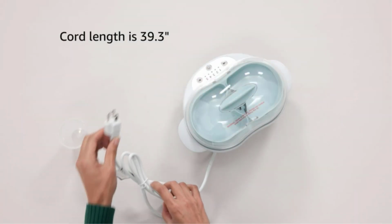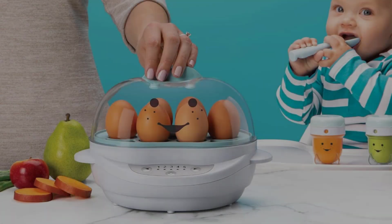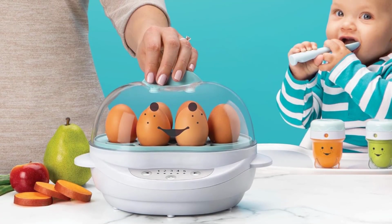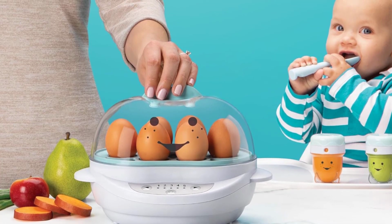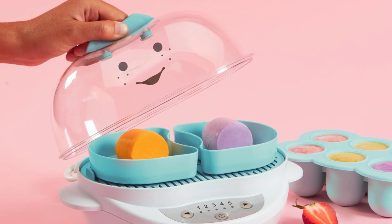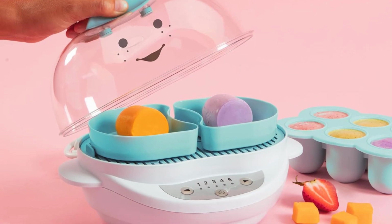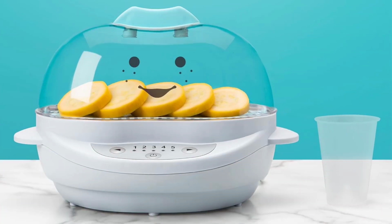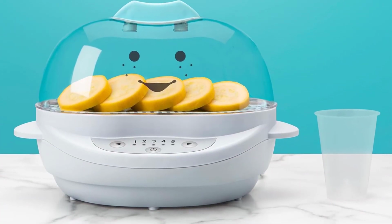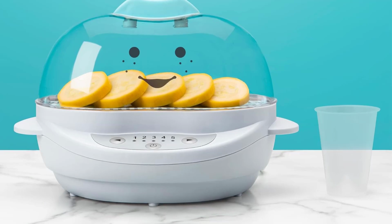This food steamer is also versatile, including a cooking tray, defrosting trays, egg cooking tray, and sterilizing tray. The included measuring cup helps you measure the perfect amount of fresh ingredients for your baby food, and cleanup is a breeze. The Baby Bullet Turbo Steamer is made of durable polycarbonate material and is compact, making it easy to store when not in use.